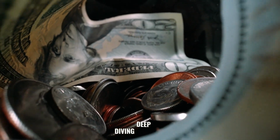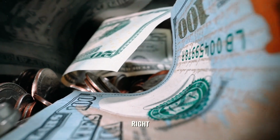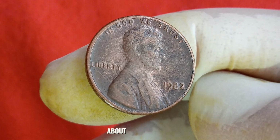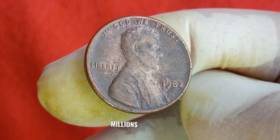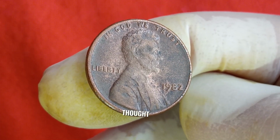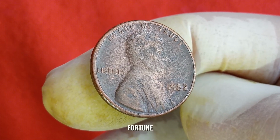Today we are diving deep into the pocket change that could make you rich. You heard me right. We are talking about the legendary 1982 Lincoln penny. A coin that millions of people have handled without a second thought, yet it holds secrets that could turn your spare change into a small fortune.